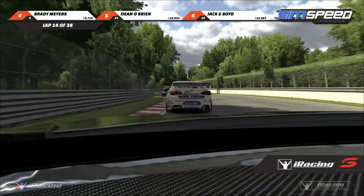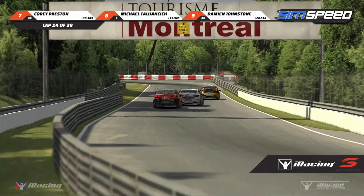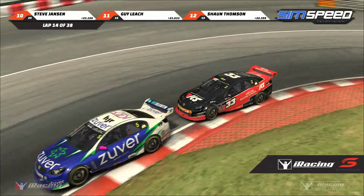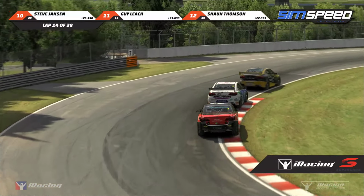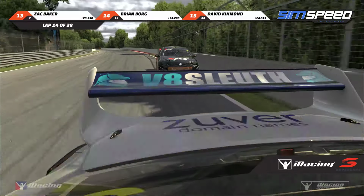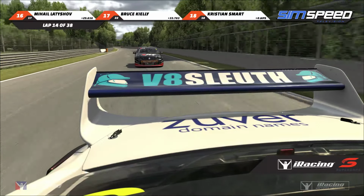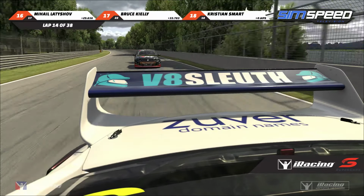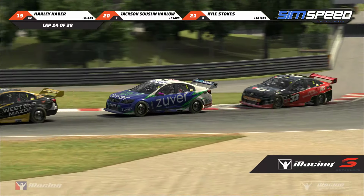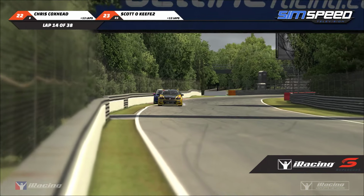So all of our podium positions are now within 0.6 of a second, and this is something that we've been seeing consistently through this iRacing V8 Supercars official series. All of the leaders pretty much within a second of each other. I can think of at least 4 races in the last 2 months where we've had even the top 4 cars all within a second or a second and a half here. So good to see the lead of this race still very healthy.